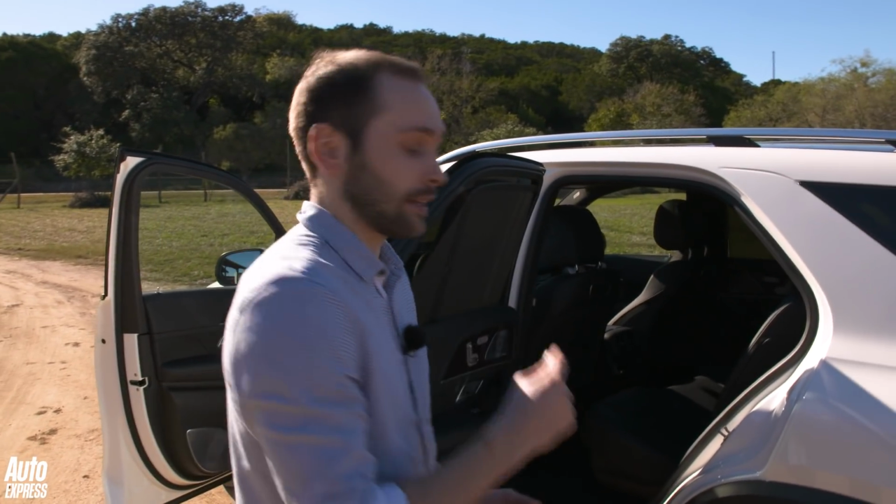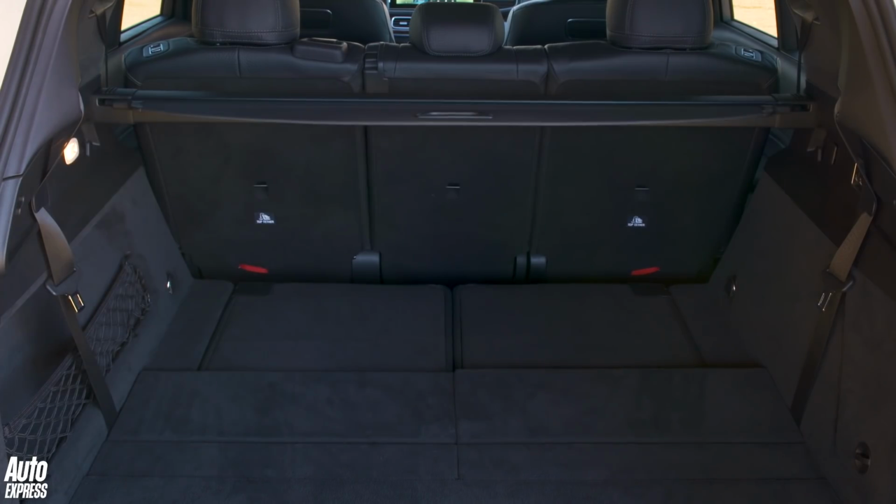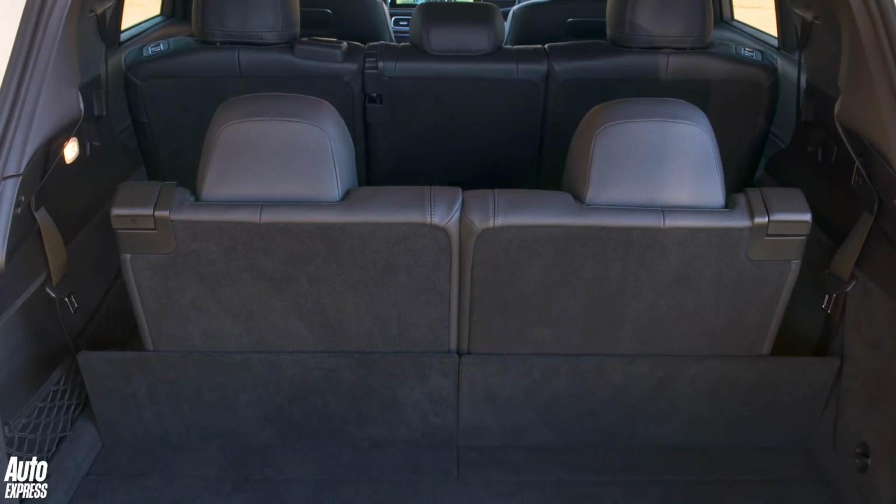But before we get behind the wheel, let's talk about some of the practical things, because this is the first time the GLE has been offered with the option of 7 seats. Now, they are standard on the 6-cylinder models and the £2,000 option on the 4-cylinder models. And because the 2-litre diesel in the UK at least is going to be the biggest seller, you're going to want to know if they're worth buying.